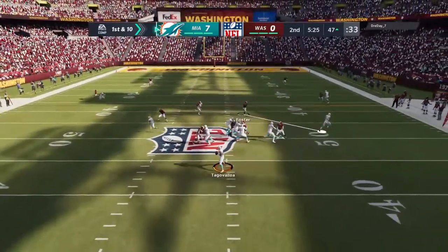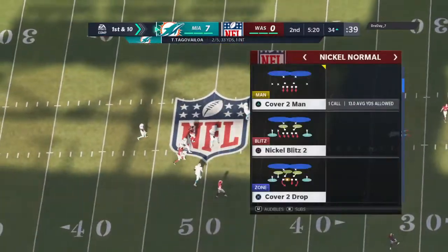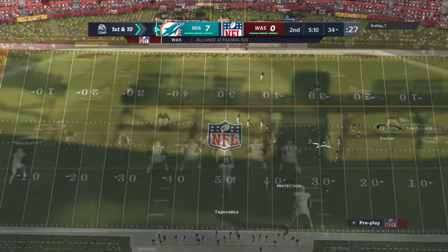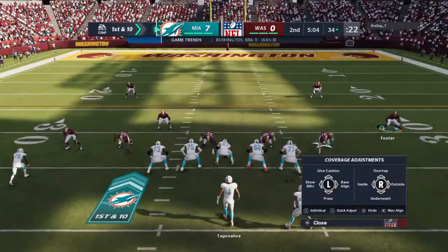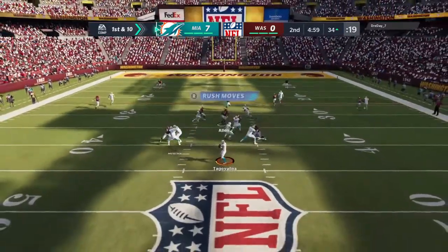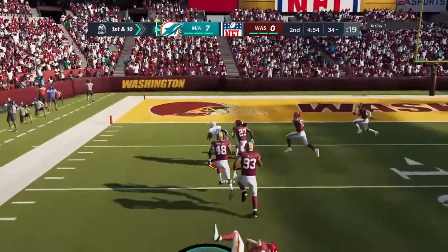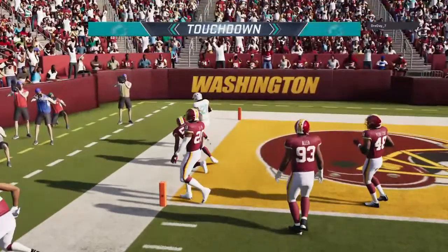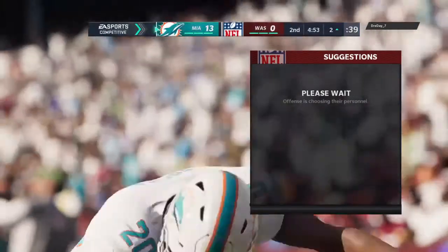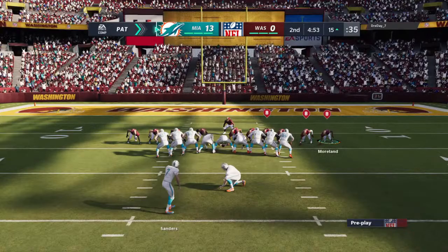On play action, here's Tua. And he's corralled, but not before getting it inside the 35. That one good for 13 and a Dolphin first down. From the 34 now, here's 1st and 10. From the gun, it's Tua. Complete to the running back, Matt Breida. And he'll take this into the end zone for a Dolphins touchdown. Matt Breida, 34 yards. And the Dolphins add on to their lead.